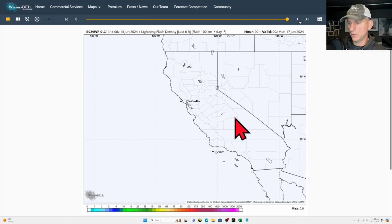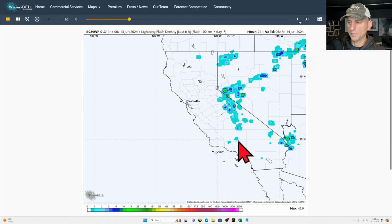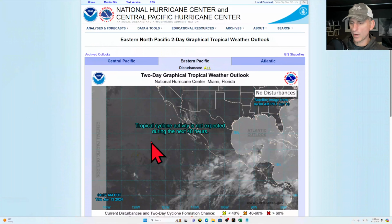Taking a look at the European, this would be for today. And again, you can kind of see the threat. It does agree with the North American model on the thunderstorm placement there. But then we get the break as we go through Friday, Saturday, and probably Sunday upcoming here. And you can see the National Weather Service does have that little hint for some thunderstorm activity as well. No tropical cyclone activity expected in the next 48 hours here. And this is for the Eastern Pacific.